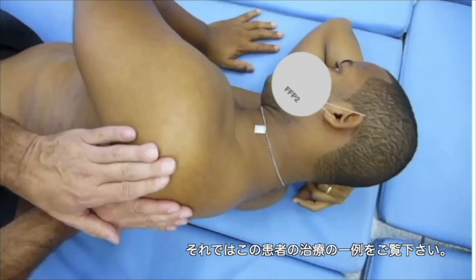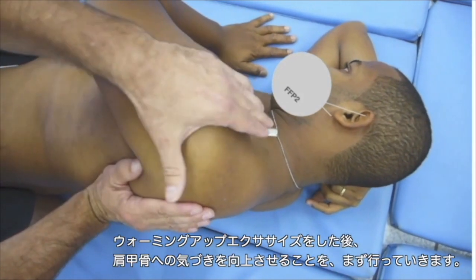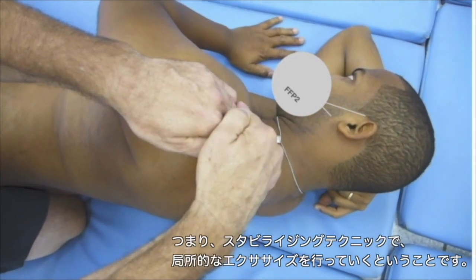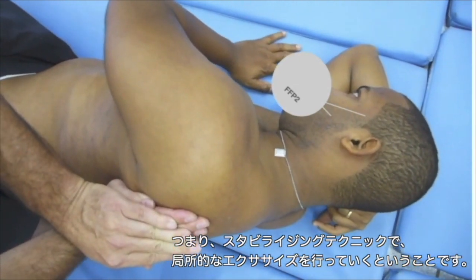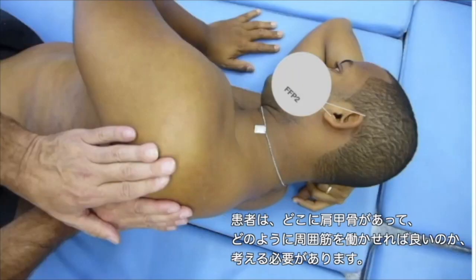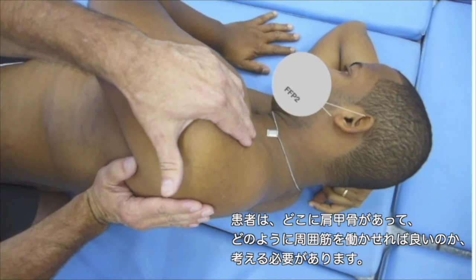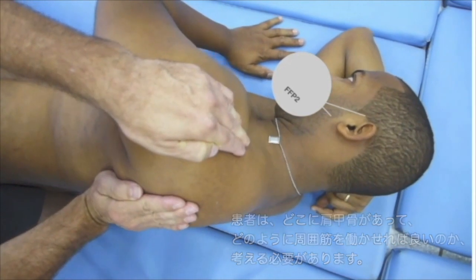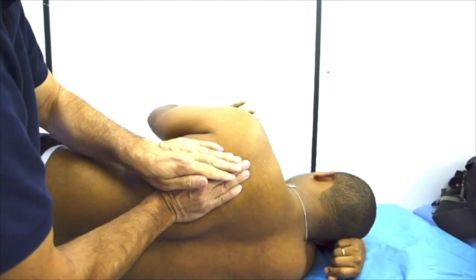So let's take a look at some treatment examples. After some warm-up exercises, we can focus on the scapular awareness, which means we are working locally here with the scapula using a stabilizing technique. So the patient needs to get an idea where the scapula is, how he can activate the scapular controlling muscles. Here we see the stabilizing reversal.